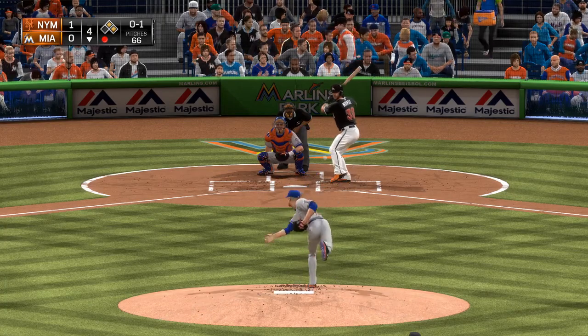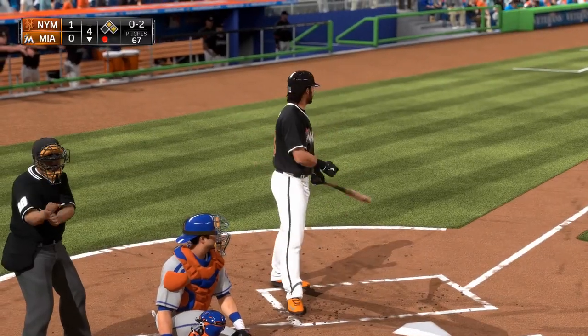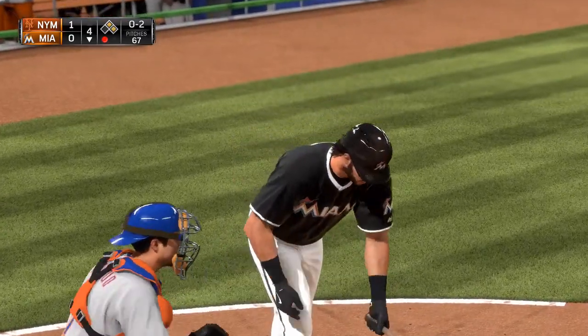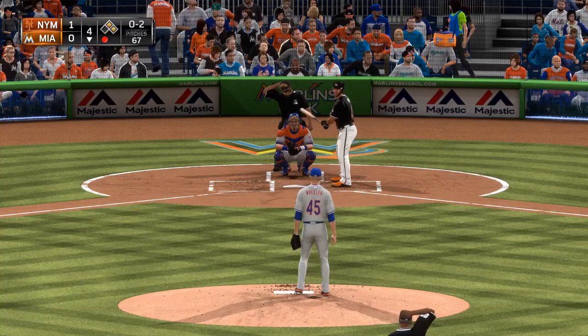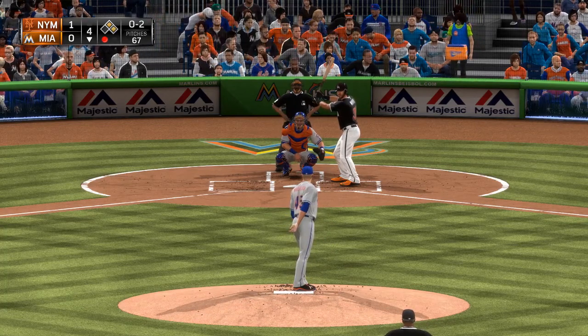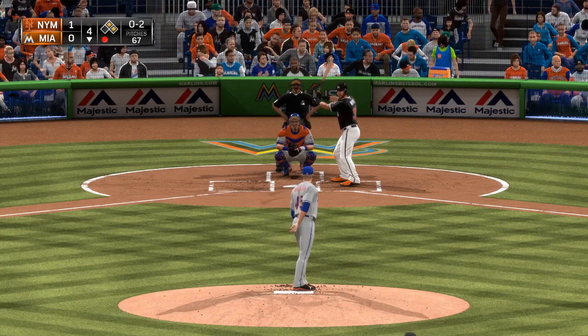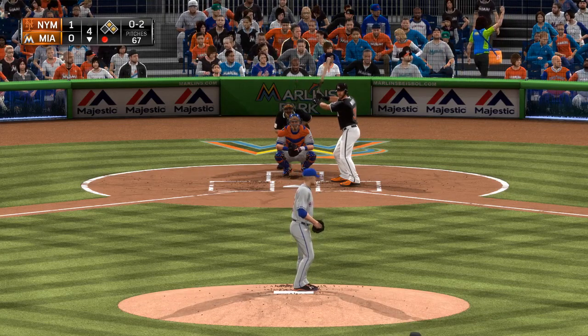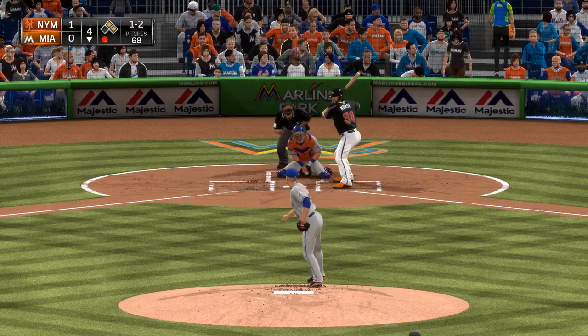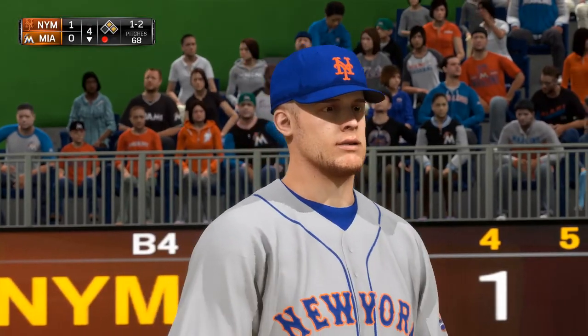He's set, now the pitch. Still taking here as he looks at the slider this time, and he's in a big hole now, down 0-2. Some would say he's showing good patience here, waiting for his pitch. But as a number 5 hitter, I think you need to make something happen. Has a look, now the pitch. And a breaking ball in the dirt that time for a ball.